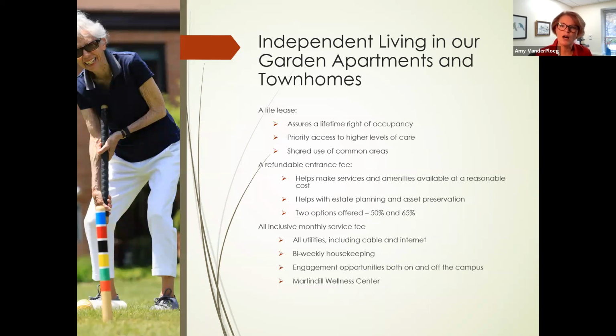That entrance fee also helps you as the resident with estate planning and asset preservation. Well, why is that? Because we have 2 refund options. We have a 50% refundable option and a 65% refundable option. So what does that mean?